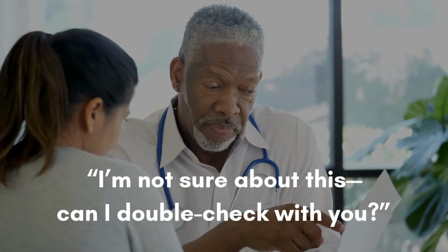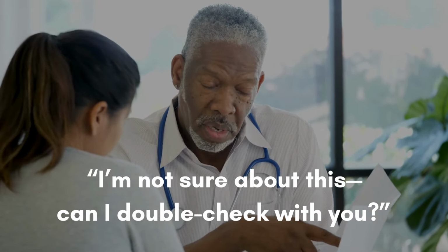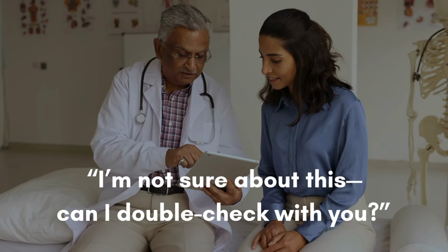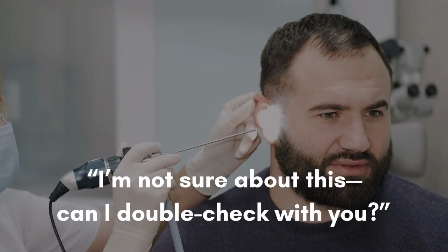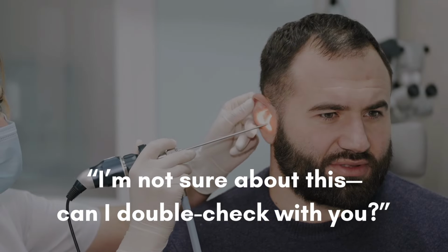I'm not sure about this. Can I double check it with you? This is a confident way to ask for clarification. "I'm not sure" doesn't mean you're failing, it shows that you're thoughtful and want to get it right.